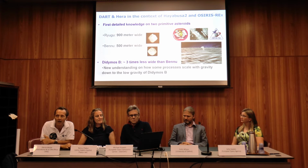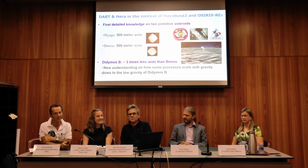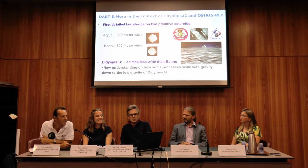And you can see their size. Ryugu is 900 meters in size, as I said. Bennu is 500 meters, so smaller. But then with Didymos B, we go three times less in size. So we know that gravity has a role in the way these bodies behave, and therefore we'll go down in gravity, and that will improve our understanding of how gravity acts on such an asteroid, and in particular at the very low end, because under 60 meters means that the escape speed is only a few centimeters per second, so it's very, very, very small.